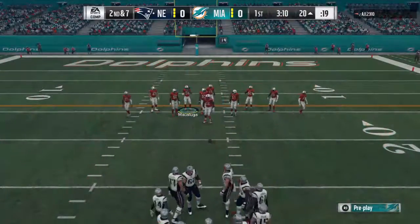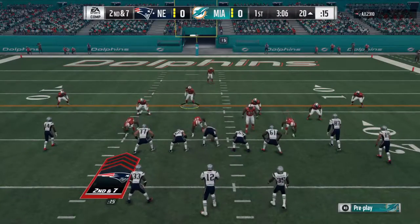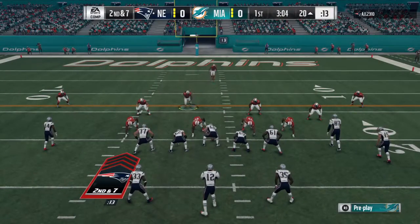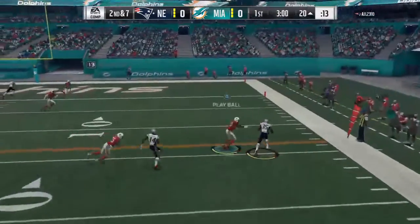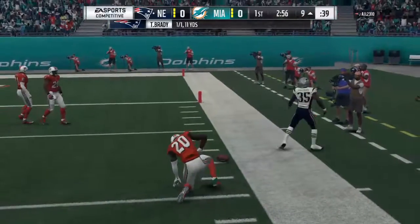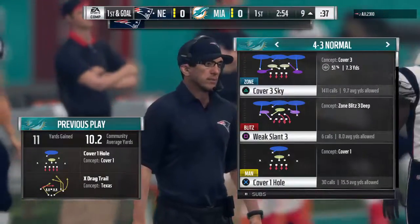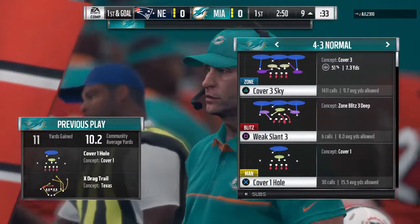And after the play on the ground, that brings up 2nd down here. Now they'll throw with Brady, finding his safety valve here. That's complete, and he gets it inside the 10 to the 9. It's a good gain of 11, and it sets him up 1st and goal.